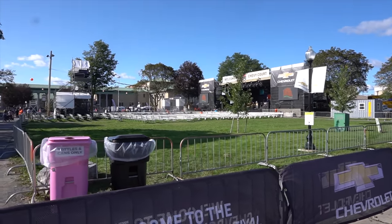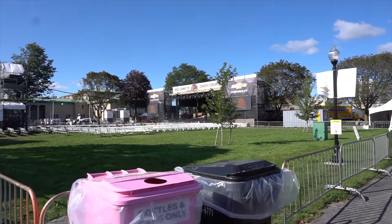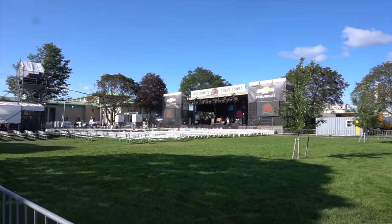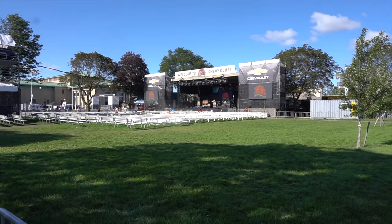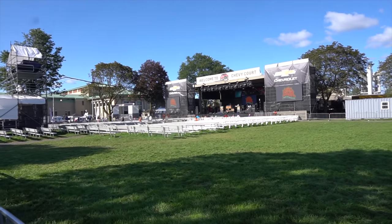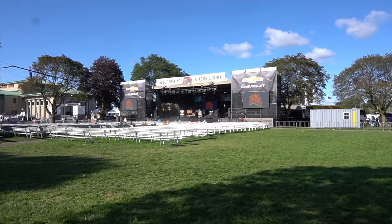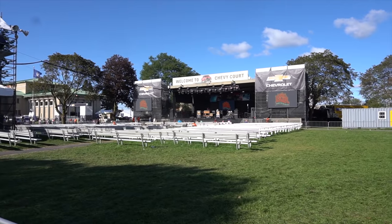This is the Chevy Court area. This is where you get to, I believe, all the free concerts that they have. You're paying for the admission into the fair. We actually were given free tickets to the fair by someone from church who got them through their job, so we're grateful to them for that, even though the tickets themselves are, I think, like $3, so not like it's expensive. But got a guy up there, I think, playing music, if that's what you call it.